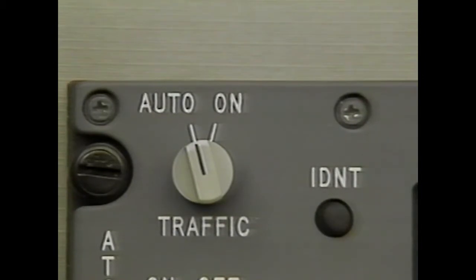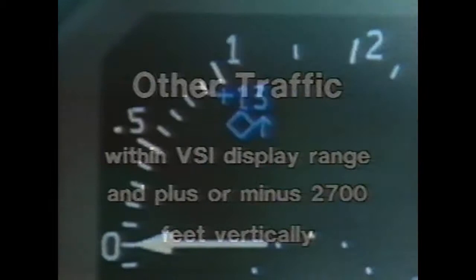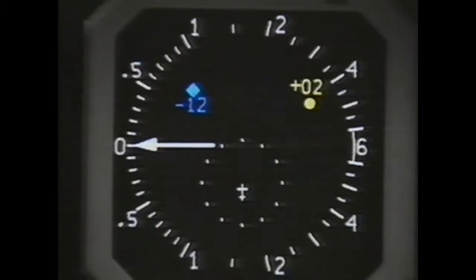Additional aircraft within the range of the display and within the switchable vertical display range of 2,700 feet above and 7,000 feet below, or vice versa, is designated as other traffic and is shown as an open cyan or blue diamond and data tag. If the system is tracking multiple aircraft during an encounter, it displays only the intruder and those designated as proximate traffic.